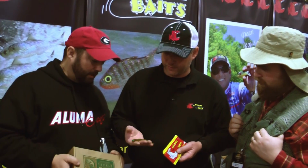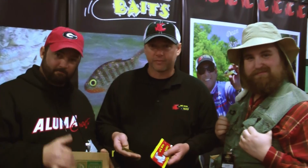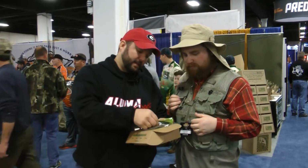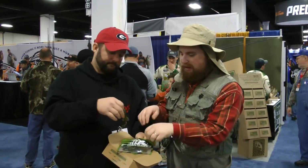So cool, guys. So once again, Scotty Montgomery from Big Bite Baits. Thanks a lot, guys. We've got the Fish Hog Hogzilla, and it's a lizard bait. Feels really soft, really nice. Let me pull it out of the package.